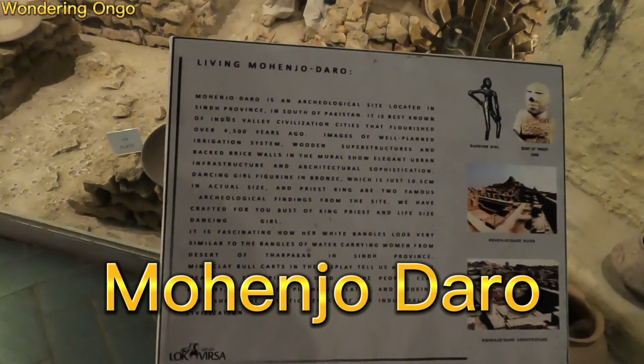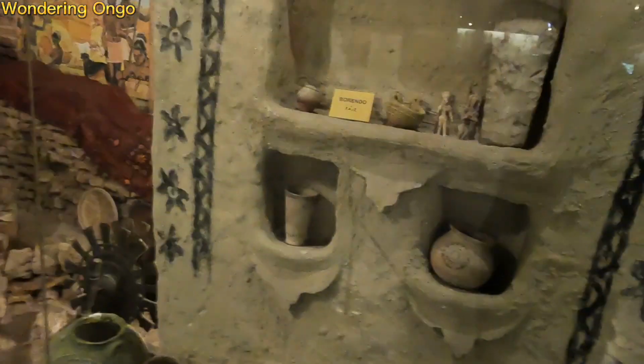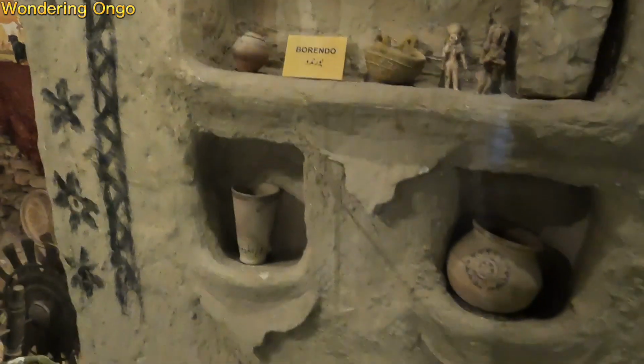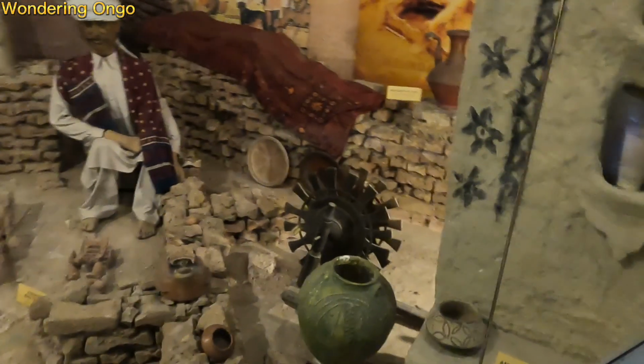Mohenjo-Daro was built in the 26th century BCE. It was one of the largest cities of the ancient Indus Valley Civilization, also known as the Harappan Civilization, which developed around 3000 BCE from the prehistoric Indus culture. Mohenjo-Daro is the modern name, it translates as Mound of the Dead.